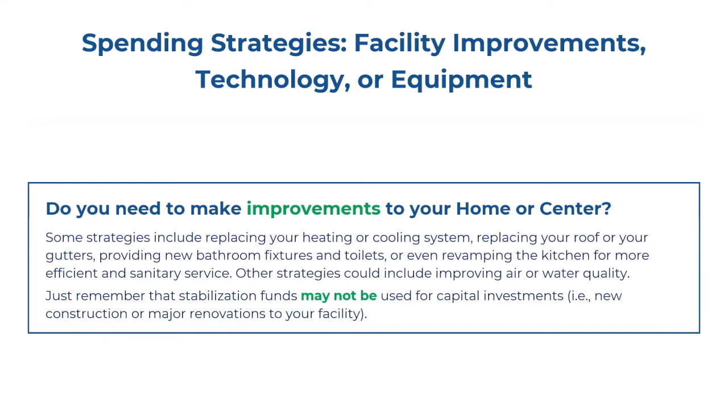Another area for spending strategies would be facility improvements, technology or equipment purchases or upgrades. Do you need to make improvements to your home or center? You may have a list of program quality or health and safety improvements that need to happen for your facility. Investing in your facility can help you meet different business goals and aid in a better overall experience for the children and adults that occupy the facility.